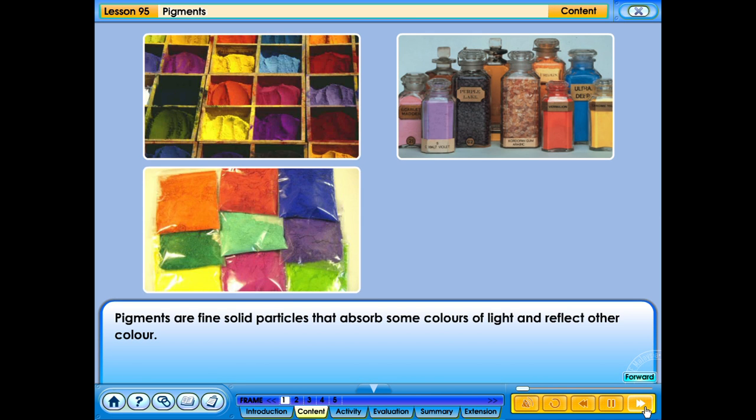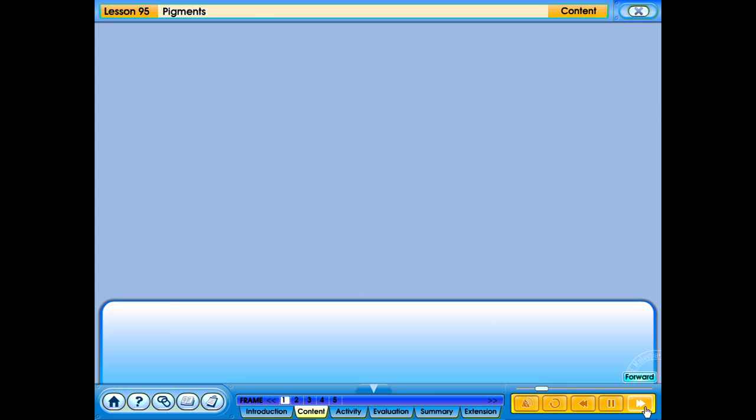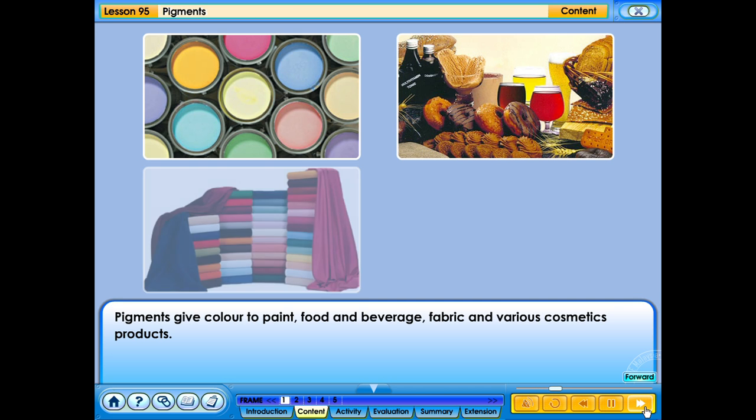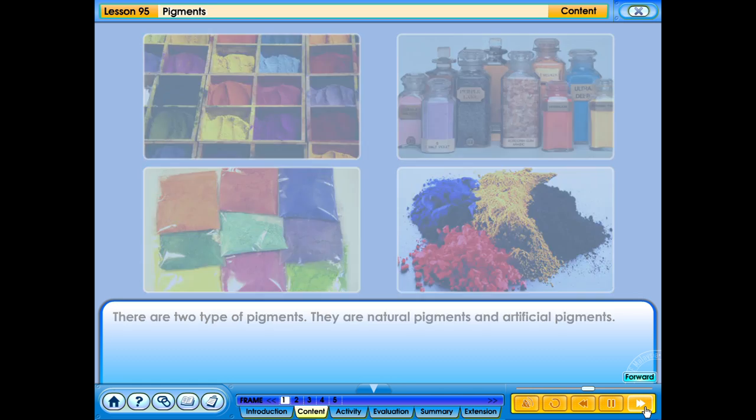Pigments are fine solid particles that absorb some colors of light and reflect other colors. Pigments give color to paint, food and beverage, fabric, and various cosmetics products. There are two types of pigments. There are natural pigments and artificial pigments.